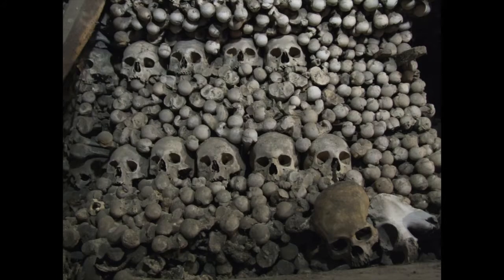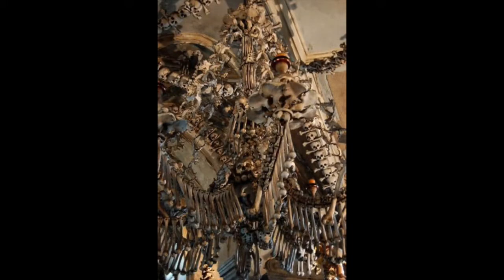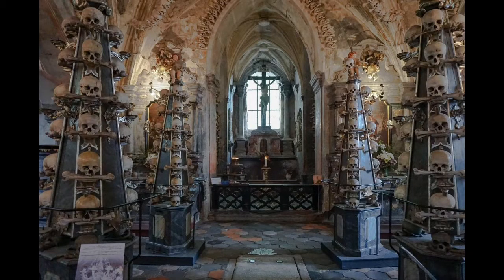I'll leave you with a quote from Sedlec Ossuary's Instagram. Those who travel here to experience it in person may find it creepy or macabre or even morbid due to the heaviness of death contained within. But it is actually a very peaceful and pious place, intended to remind us to live our life to the fullest.